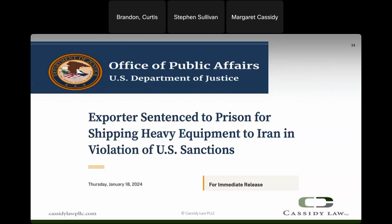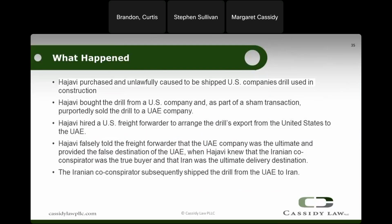And this goes back, I think it was Jim maybe who asked us about heavy equipment. This exporter was sentenced to prison for shipping heavy equipment to Iran in violation of US sanctions. Remember, I told you about sanctions. Iran is sanctioned. That means the US government has said, we as US persons, generally speaking, can never do business with Iran or Iran businesses. This exporter went to prison because he shipped heavy equipment to Iran. Now, the way this happens sometimes is you send it to one country and then all of a sudden it ends up in Iran. This is why you have to do due diligence, know who you're selling to and know who your business partner is.